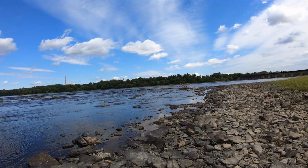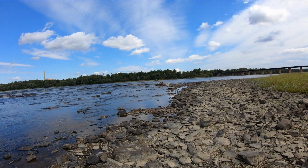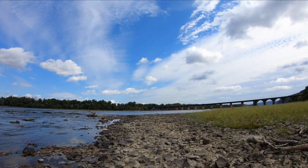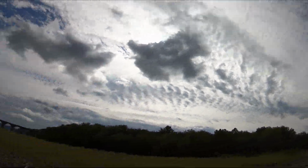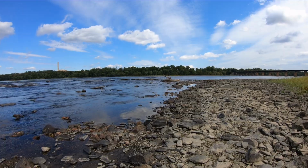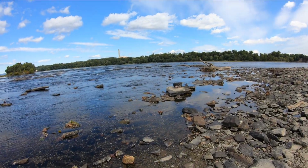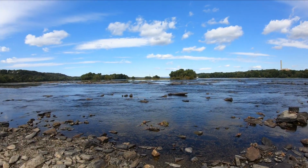It's early October. The weather's nice today. It's not too hot, and there are some clouds out, as you can see, which is nice because it keeps it from getting too hot, and it also diffuses the light. And the river's pretty low. It's not as low as it was last time I was here, but it's pretty low.